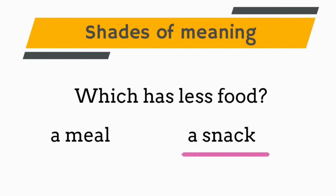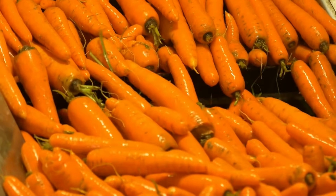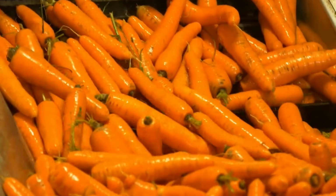Awesome. A snack has less food than a meal. A snack is a small amount of food that you eat between meals. Great job.